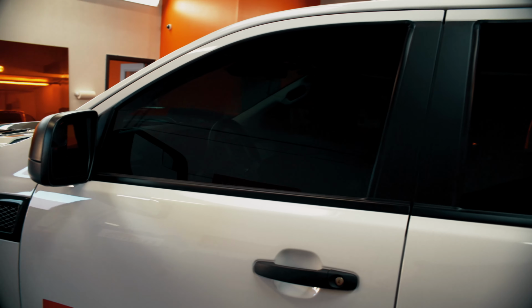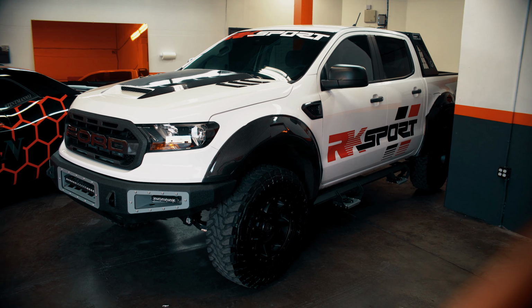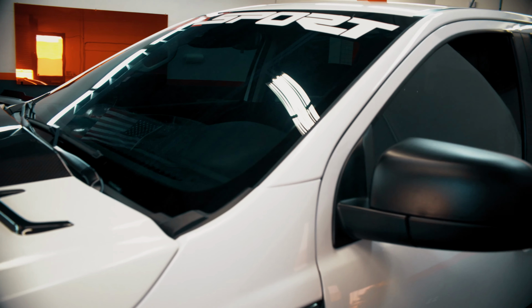The bumpers, the hoods, I have a whole car that I can wrap in paint protection and all the patterns are right there. So with the RK Sport Ranger, we wrapped all the sides in the LLumar ceramic film. So it came with raw glass, clear glass. So what we did is just took a 15 all the way around, and then we actually put a clear 80% on the front windshield.